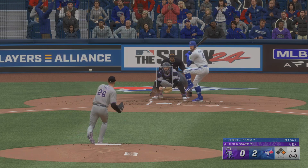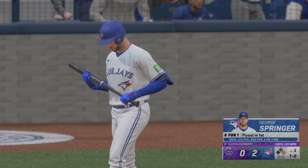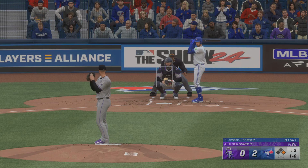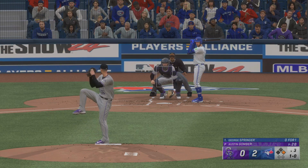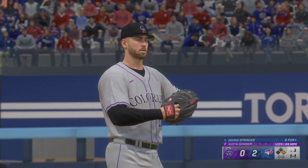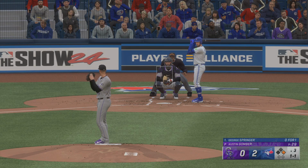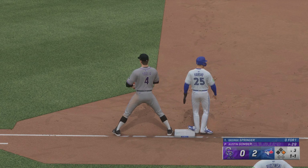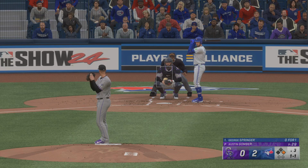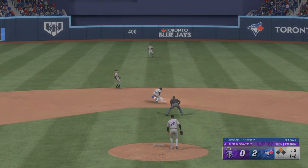0 for 1 with a fly out to center. Just missed. Nobody out. Runner at first. Swings and misses. And a count 1-1. Step off, throw to first. Varsho back easily. Runner takes off. Swing and a miss. Throw to second. He's safe.